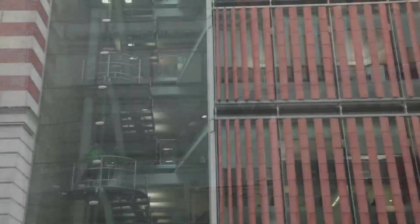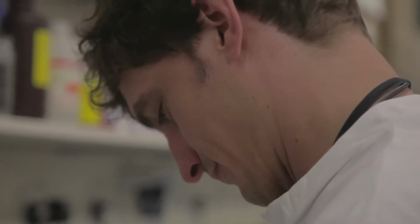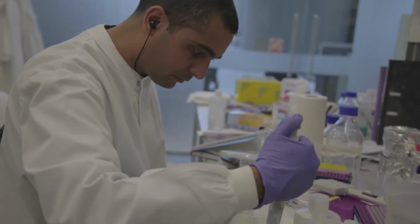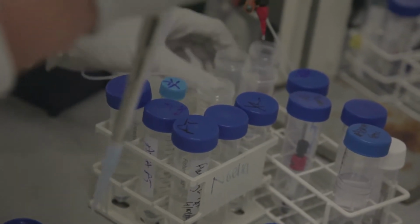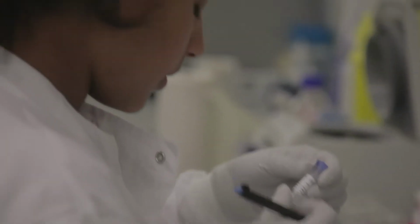The UCL Cancer Institute Research Trust supports the work of the UCL Cancer Institute, which is the cancer research facility of University College London, which is ranked as one of the top universities in the world. The UCL Cancer Institute does three things. It conducts basic research, including research into what actually makes cells grow. It conducts translational research, turning scientific discovery into treatment and into therapy. And it also conducts clinical research.